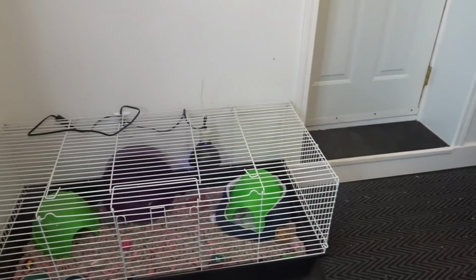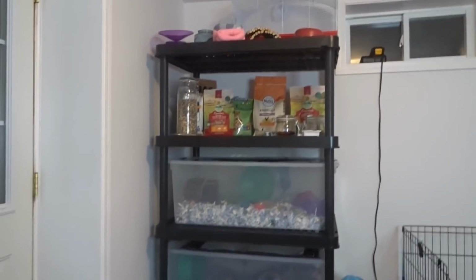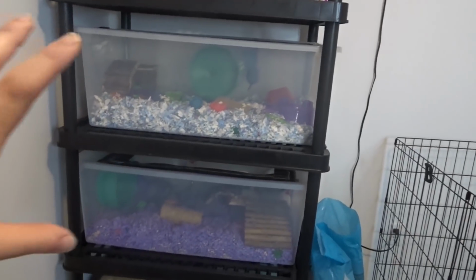After the hedgehog cage, the next thing you will see is the door, but you guys probably don't care about that, so we will go ahead and start on this shelf. I'll start off by showing you all of my supplies, and then I will talk about the hamsters.